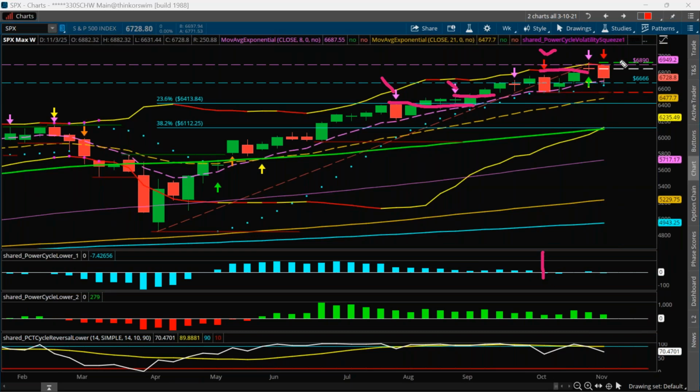And again, we're starting to stall out. Now we just got this signal again, showing a potential for more of a pullback based on the momentum slowing. So that could put us down.